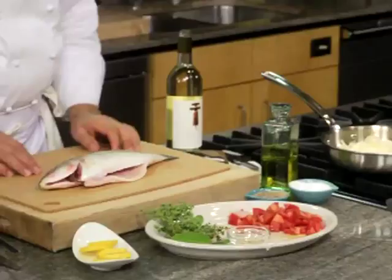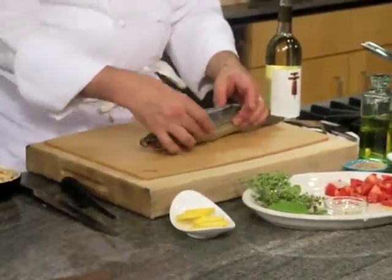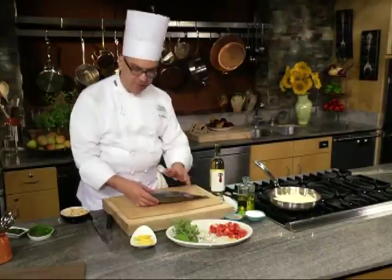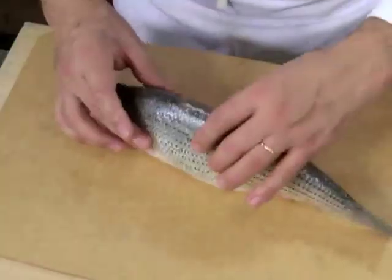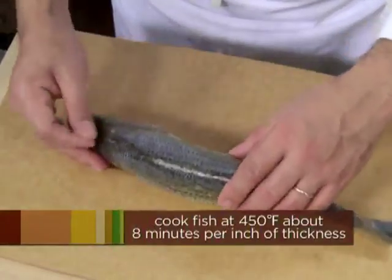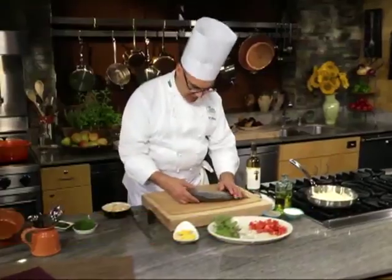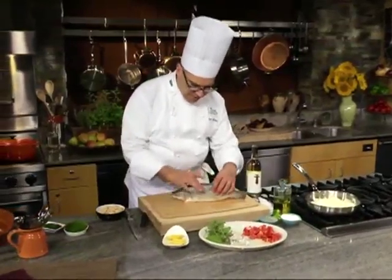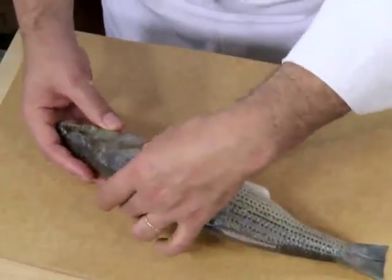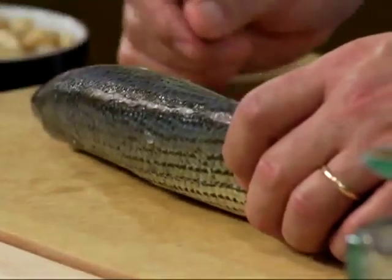Back to our fish. Take a look at this fish. You can see at its thickest, it's about 2.5 inches thick. I usually figure that when I'm roasting a fish in an oven at about 450 degrees, that it will cook for about 8 minutes per inch of thickness. So a fish like this might cook for 15 to 20 minutes. It's good to evaluate the fish before it goes into the oven. This right here is the thickest part of the fish. And so this is really what we have to worry about.